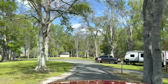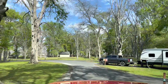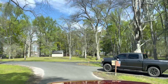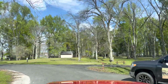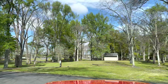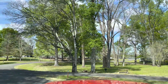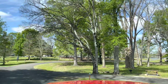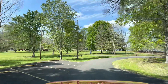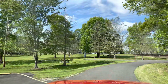Now, back on this back loop here, site 39 does not have sewer connections. The Tundra is 37, 38 is empty. But look at all that green space for kids to play. That would be a nice site for families. I like 39, I still like it. It doesn't have sewer connections, but I guess you can see the lake from here. Overflow park, huge view.